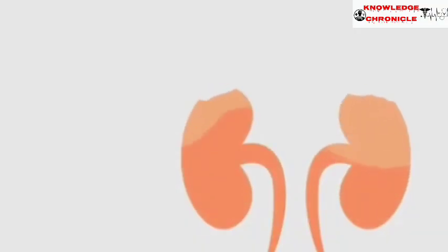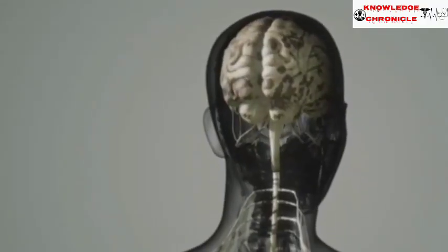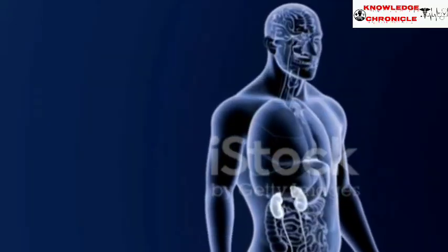So that's the amazing science behind how your body filters waste and controls the urge to urinate. From nephrons doing microscopic magic to your brain coordinating bladder control, it's a symphony of biological processes.